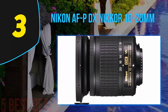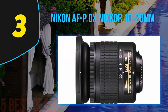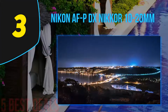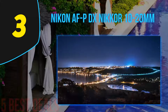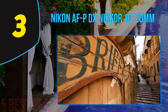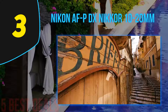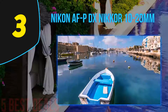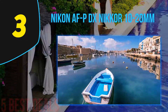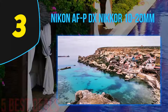Halfway through our list, number 3, Nikon AF-P DX NIKKOR 10-20mm. If the Tamron 10-24mm is too expensive for you, or you're looking for a lighter weight wide angle for your DX camera, the Nikon 10-20mm f4.5 to 5.6 is an amazing deal. It didn't really get much attention when it first came out in 2017, but it's a sweet little lens. It's one of only 3 Nikon DX lenses with the new AF-P technology, costs next to nothing, and pumps out decent images. The AF-P focus is fast, accurate and silent.